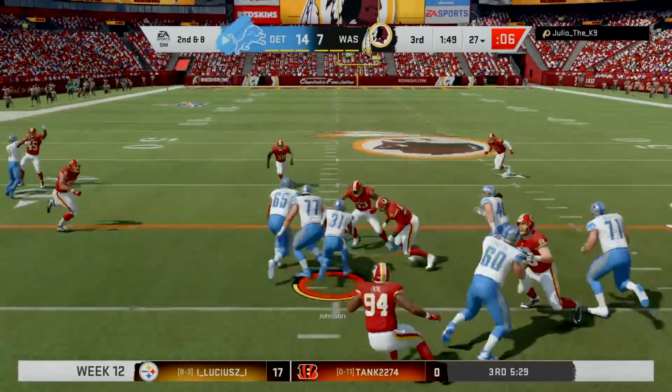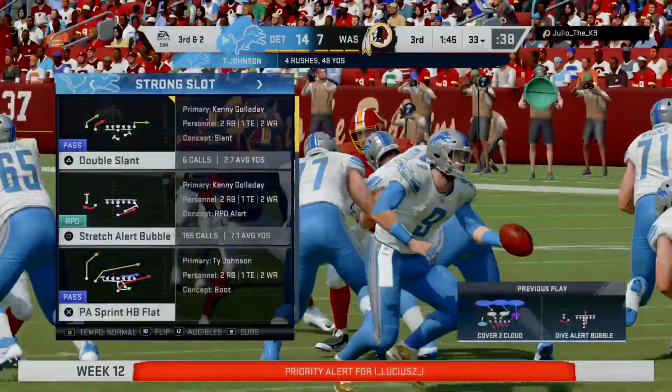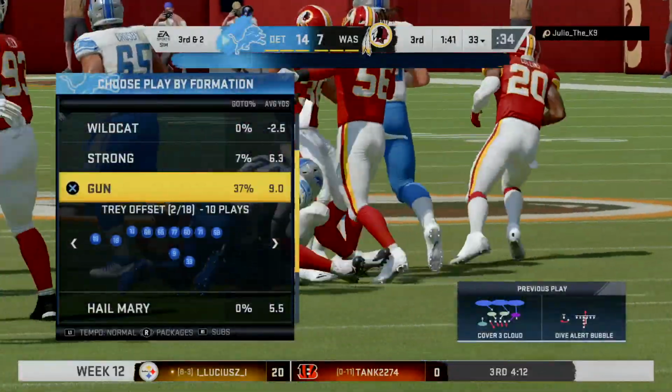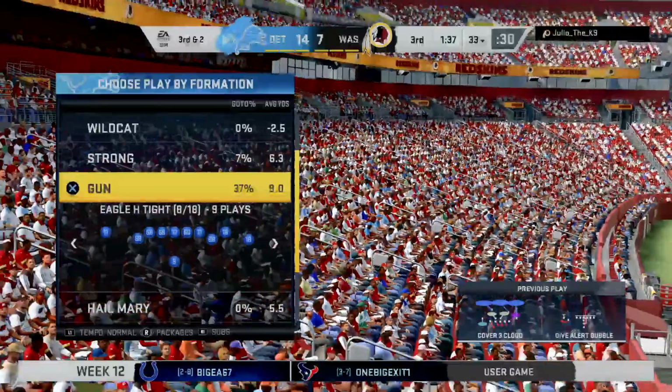Stafford going to give this one off to Johnson. It's a gain of 6, moves him to a manageable 3rd and 2 situation. That's it. And there's a run to be happy with. Good, solid yardage. He'll take that any time you hand the ball to a back.